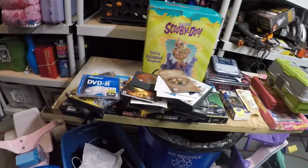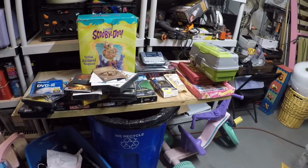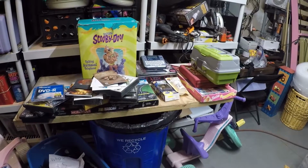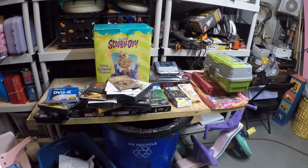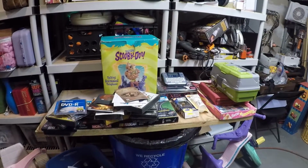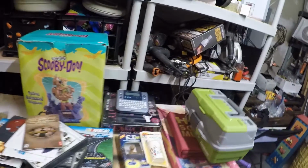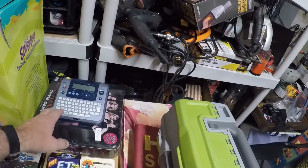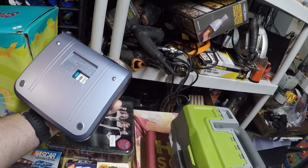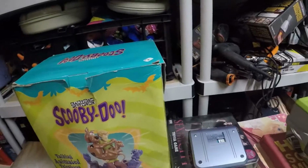So that was our yard sale haul for today. I think probably the winner today is the Scooby-Doo animated phone, even though it had some condition issues. I did not check the label maker. That could be a potential winner too. I don't know if this model is worth much, but hey, let's just check it real quick.